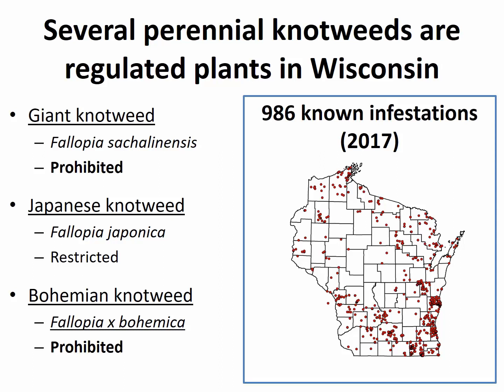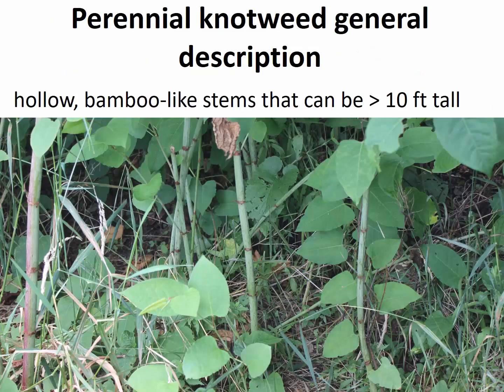Now, the interesting situation is Bohemian knotweed is, I'm seeing, to be much more common on the landscape. And I think what we thought previously was Japanese knotweed is Bohemian knotweed, and there's quite a bit more of it than we thought. Giant knotweed tends to be very isolated in a few pockets, particularly in northern Wisconsin. So how do we identify these species?